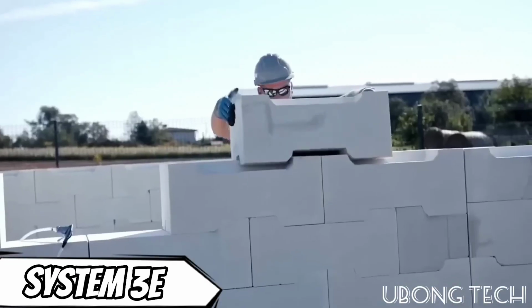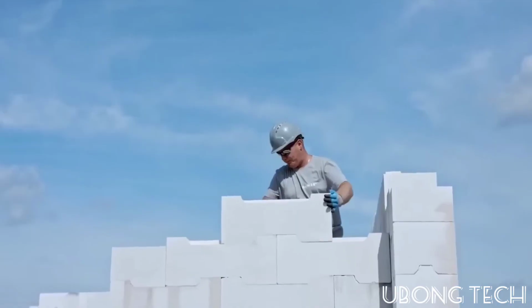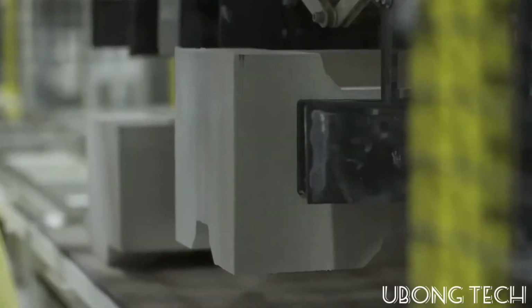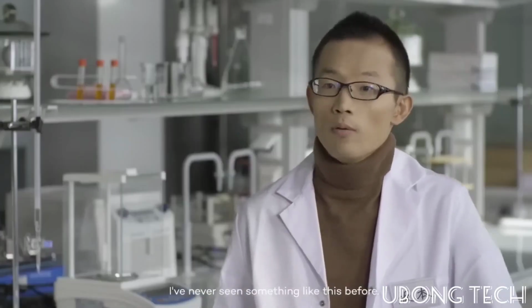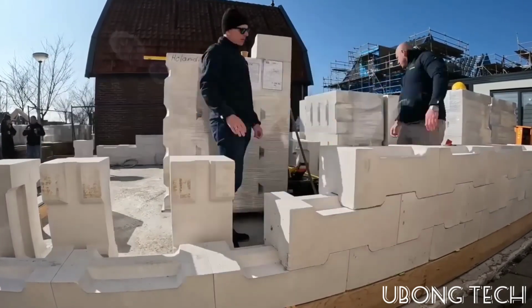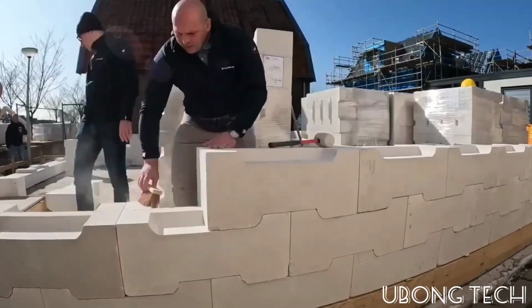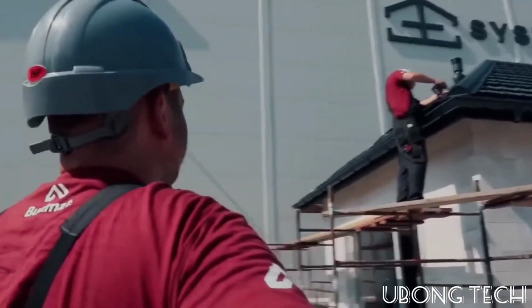This is how the presentation of the next product begins. These are patented blocks that don't even need to be joined with cement or anything else. You just stack them on top of each other like Lego bricks without skilled workers in any weather and at a respectable speed. A standard block measures about 30 by 14 by 12 inches and weighs 70.5 pounds.